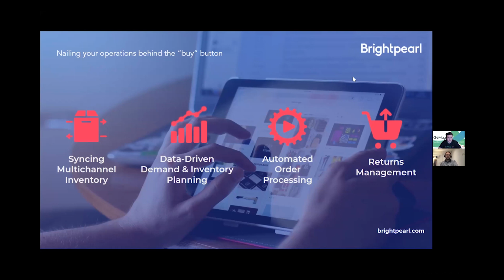So by having all of these channels communicating with each other with the back office, you'll have much more accurate records of stock, help you avoid things like overstocking and overselling that we mentioned before, but also helps to prepare for things like demand surges, and also being able to quickly liquidate any low performing stock as well, which actually takes me on to demand and inventory planning.